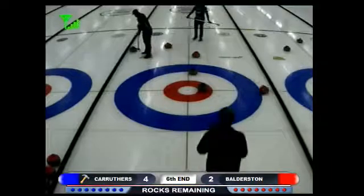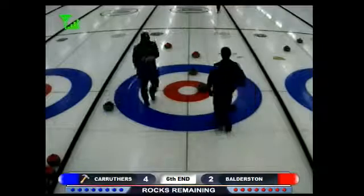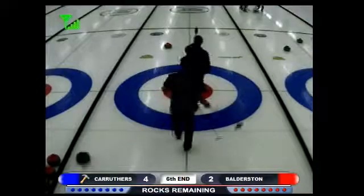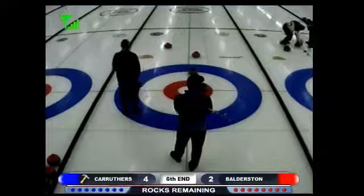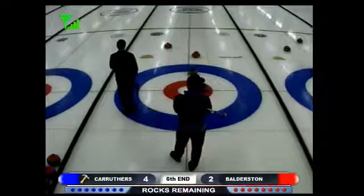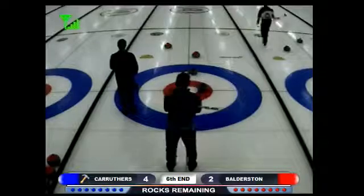I didn't quite catch that, but I think that rock of Balderson's second might have picked. I believe they were calling for the come around, and it ended up being a corner guard. So unless he threw it like I sometimes throw mine, which I'm guessing isn't the case, I think we might have seen her first pick of the day.